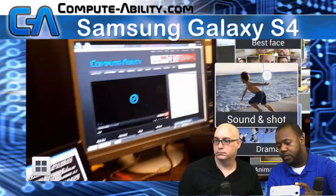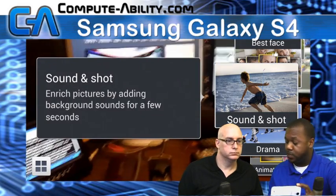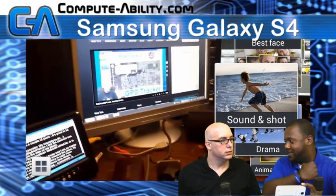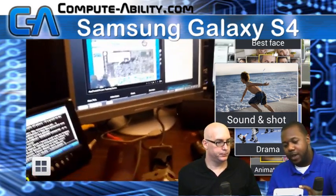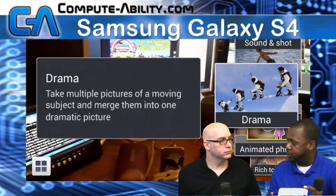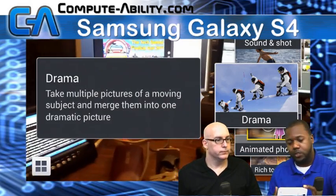But as you mentioned, the kids, there's one that's called Sound and Shot. Now if you see your kid taking that first step, you can record your own voice saying, hey, there's Johnny taking his first steps. There's also Drama Shot, which takes 12 photos in succession, and it gives you the opportunity to put yourself into a photo up to 12 different times, which is awesome.